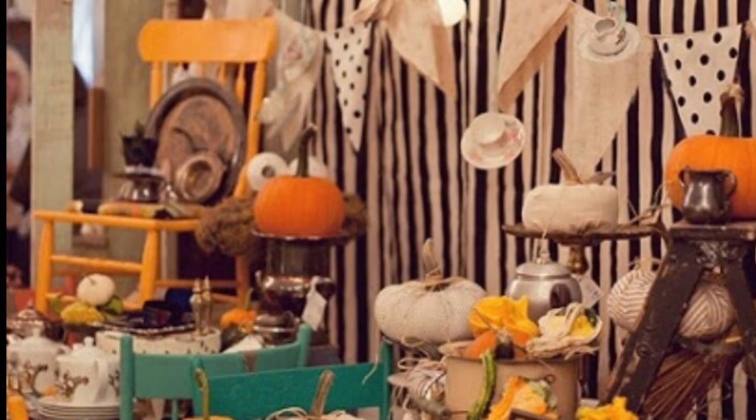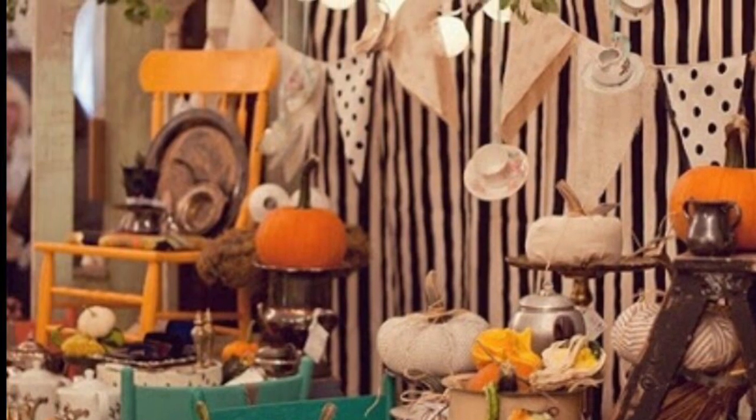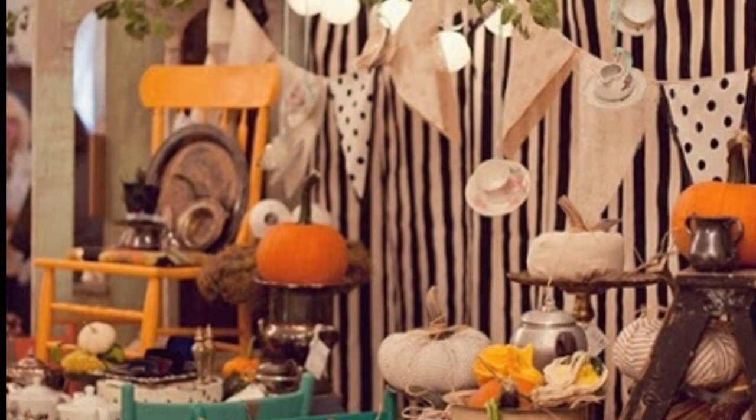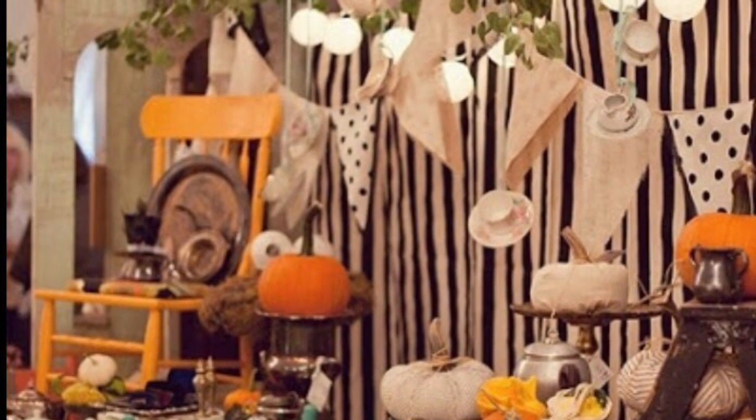They've built up both the tabletop and with their backdrop, and they're well branded. If you get too many colors or too many types of products going on, you don't have a cohesive look, and that can look messy.